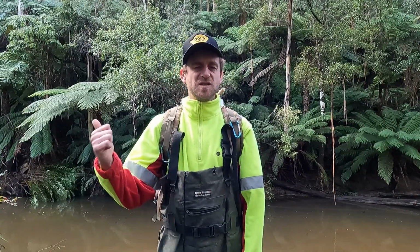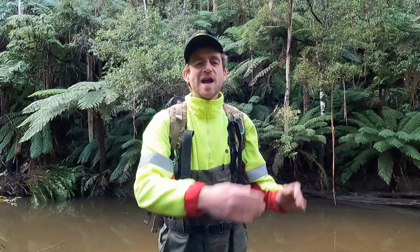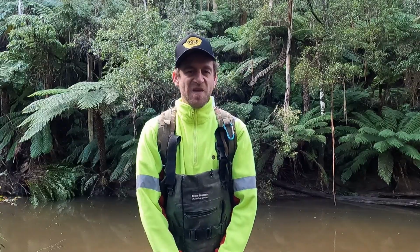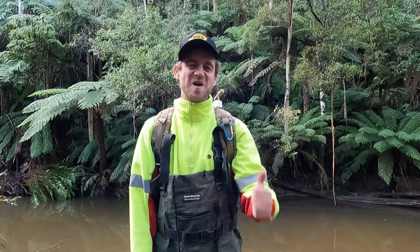I'm following up a bit of a tip that I got from an old fella one time. He told me along this creek it gets to a little junction with another tiny stream that isn't named, and he said that's the only place along this creek you can find a bit of gold. So I'm going to follow up on that, see whether I can find the creek to start with, and then see whether I can find a bit of gold. So we'll go suss it out.